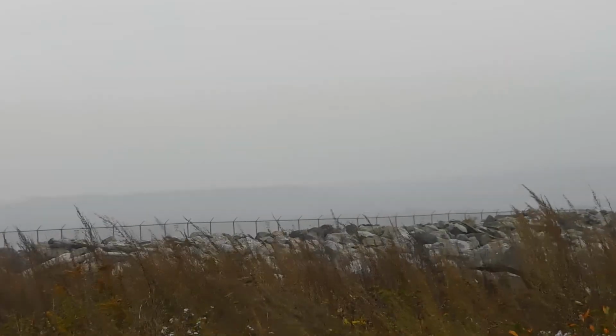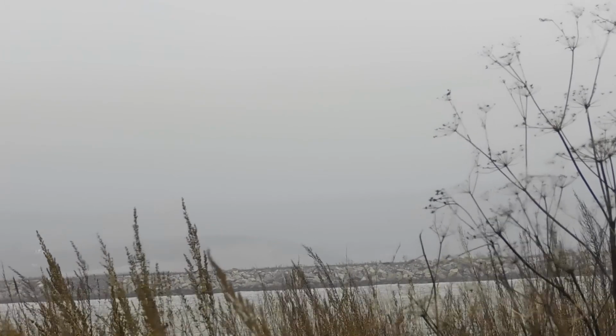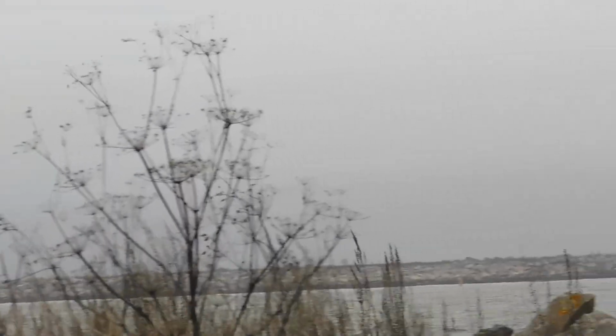Yeah, those hills, I can barely make out any detail. That is a trouble.